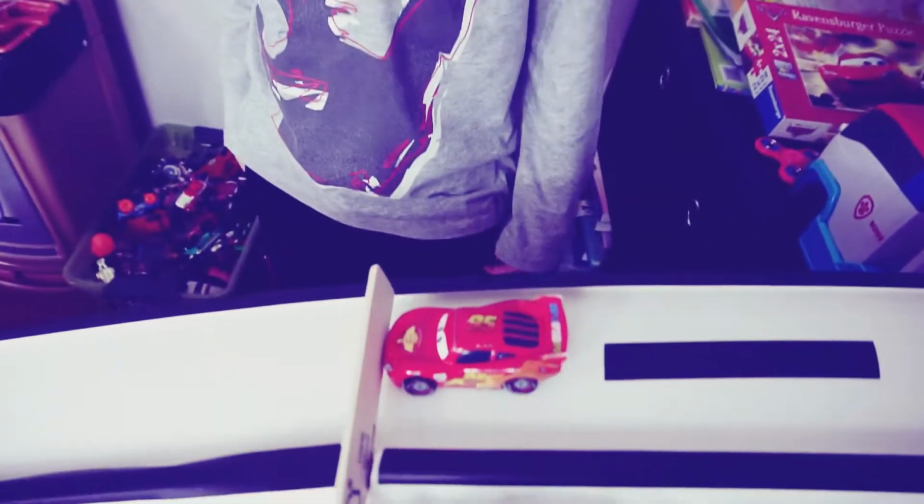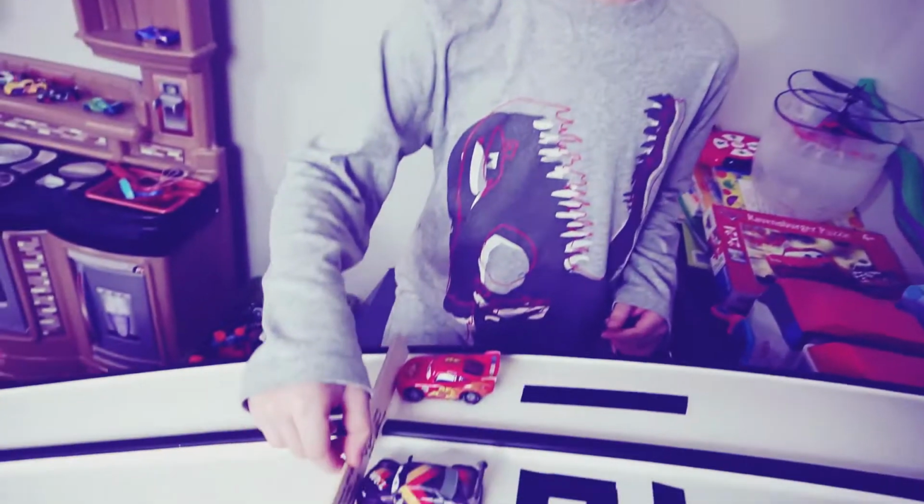We're going racing our Disney cars. One, two, three. On our custom-made three-lane downhill racetrack, coming up right after this.